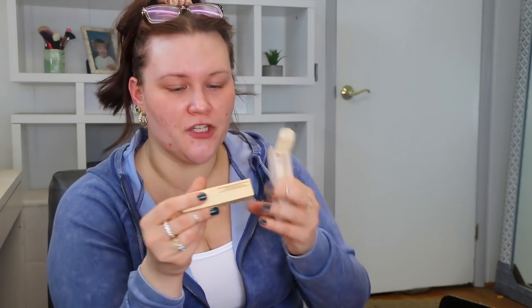All right, so I got the packaging open and can we just talk about how cute this is? It looks like an actual butter stick. You guys, I am deceased. This is so, so freaking cute.